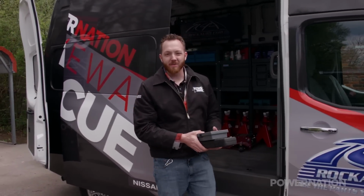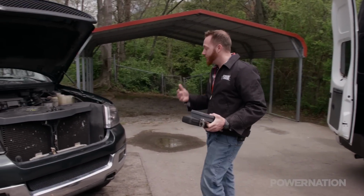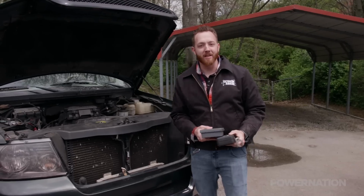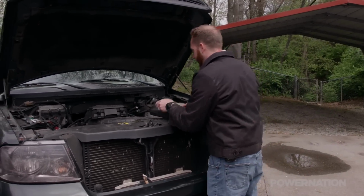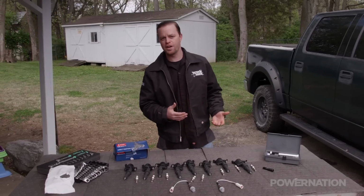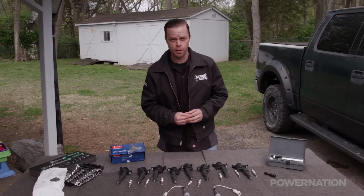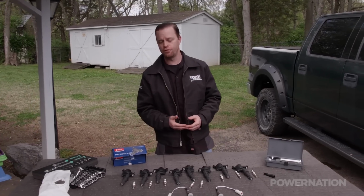Now the truck does have some higher miles on it, so there is a chance they've already been replaced and updated, so they might just come out with no problems at all. But if not, if they're the original plugs, we came prepared with all the right tools. So to give this F-150 a tune-up, we went on to rockauto.com and grabbed a few basic tune-up parts, which should help to get this truck running a little better and get even better fuel mileage.